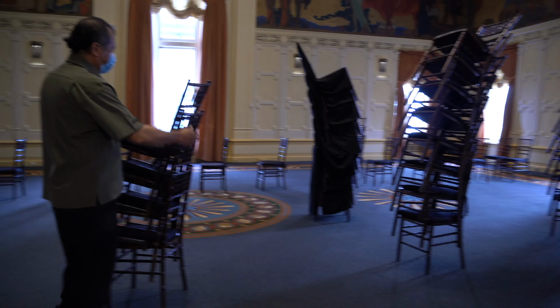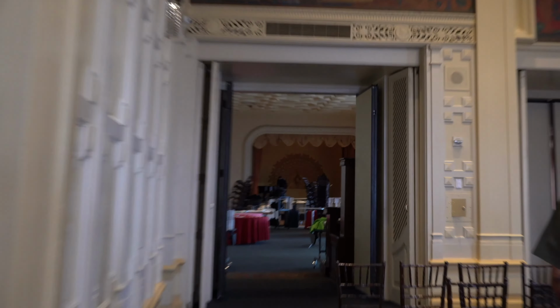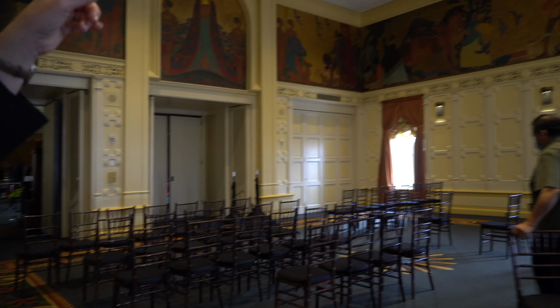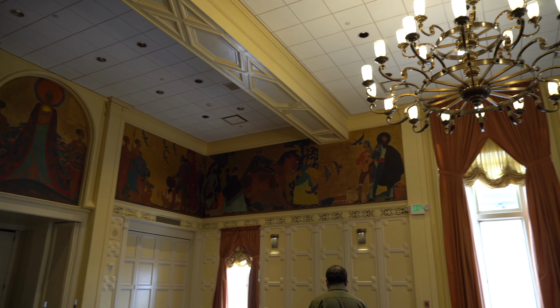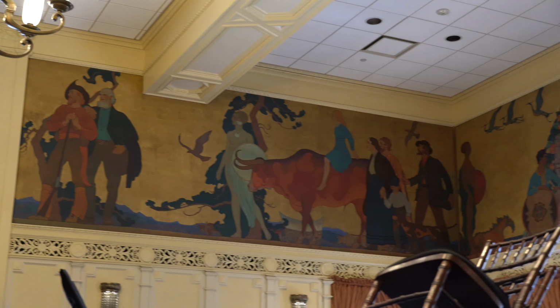They're going to set up for another event. That was the peacock that you saw at the stage. And then these murals have been there since opening as well. So these are probably worth millions of dollars now.